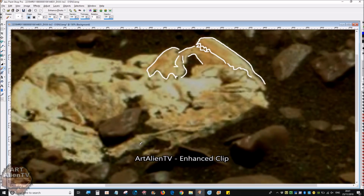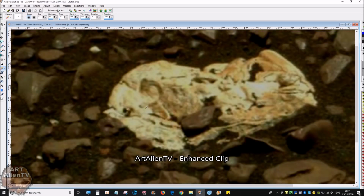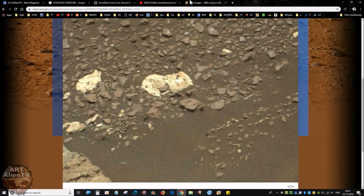I mean, this almost looks like some kind of dead lizard, and there may still be some mummified fleshy material here, which we're seeing, and possibly even remains of another. If this was a female lizard or a creature, there may even be remains of another creature inside, which is often the case. Well, not often the case, but it has been the case with some fossils, like this one.